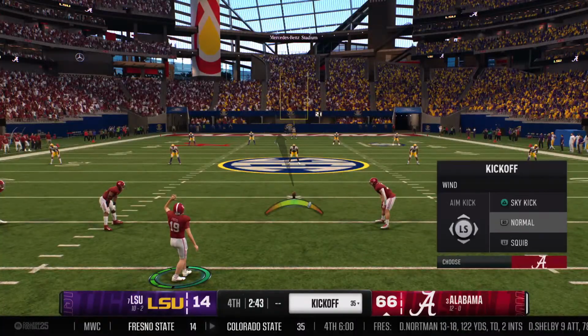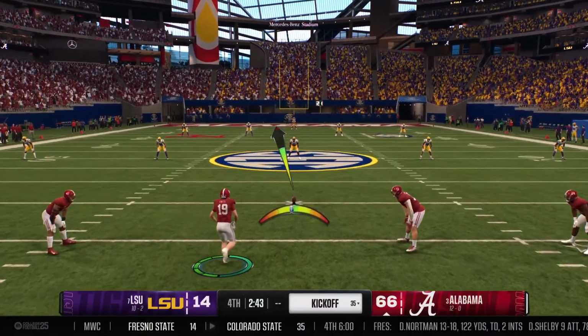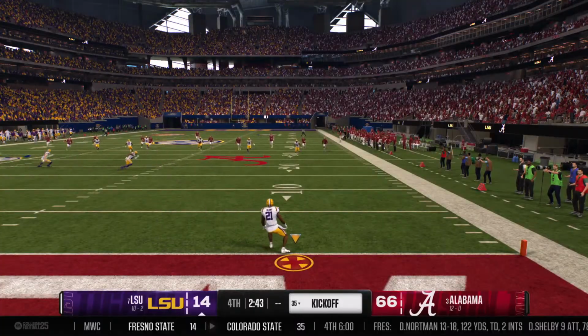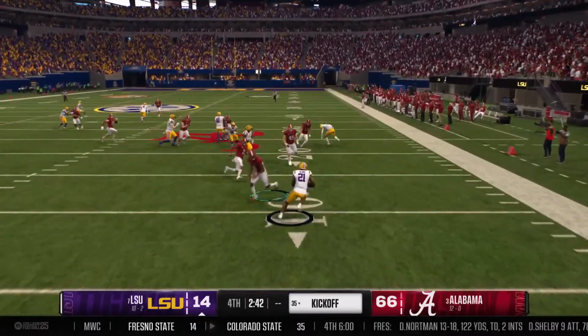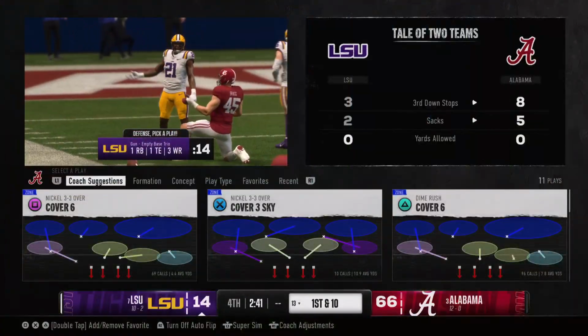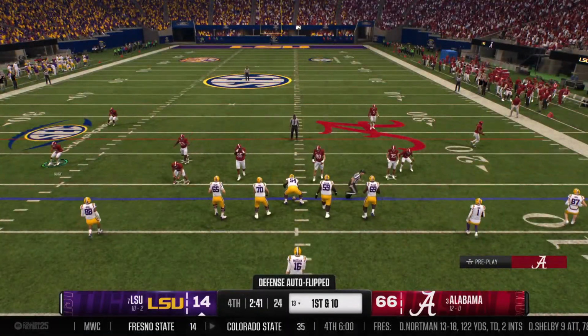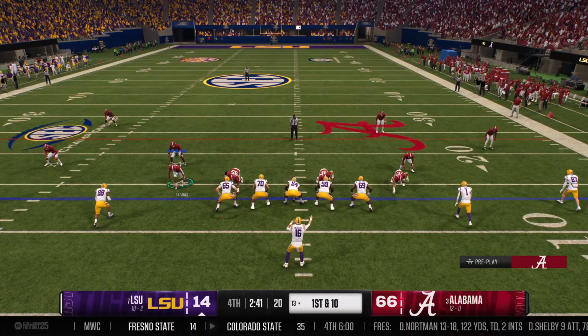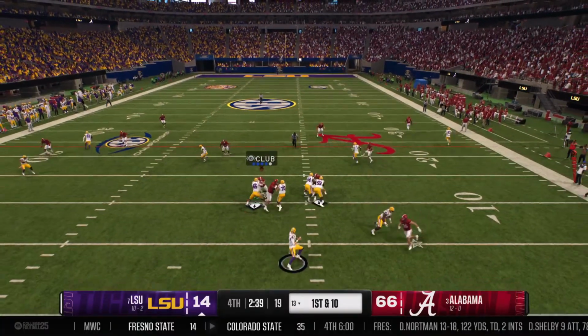Now the kickoff team is out on the field. He's going to return it from near the goal line. Returner brought down. Sets up the next drive. Okay, so here comes the LSU offense back on the field. Last time was a quick 3 and out. Can they get a drive going this time?